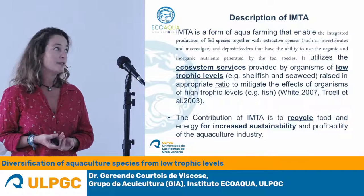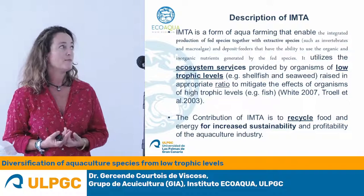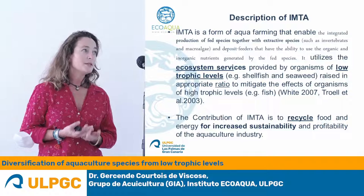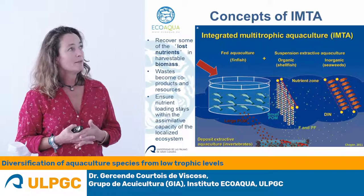And this is for the ability to use the organic and inorganic nutrients that are being generated by the fed species. So therefore, it utilizes the ecosystem services provided by organisms of low trophic levels in order to mitigate the effects of organisms that are produced at higher trophic levels. So the idea of IMTA is to recycle food and energy to increase sustainability and profitability of the aquaculture industry in general. So IMTA, again, this is like a general sketch that has been done by Thierry Chopin.